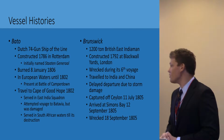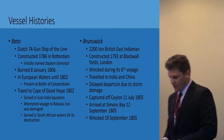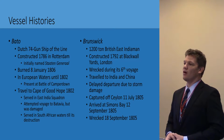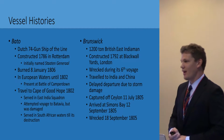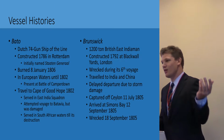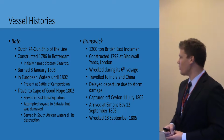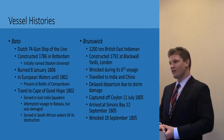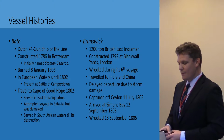Quick history, the Bato is a Dutch 74-gun ship of the line. It was constructed in 1786 in Rotterdam and was originally called the Staten-Generaal. It served in European waters until 1802 and took part in the Battle of Camperdown in 1792. It actually led the Dutch retreat away from that battle and salvaged a number of smaller ships along the way. It was burned 8th of January 1806 when the British took the Cape for the second and final time.